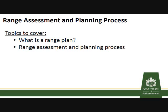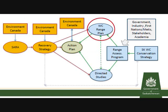and what is our assessment and planning process. Look at the process and where we are at, how we got to this point of the process. There are two governments involved: Environment Canada and ourselves, the primary participants. Our efforts are focused on developing range plans for woodland caribou, which is in the blue circle in the upper corner. That's where we're targeted. That's what we are headed for and working towards today.